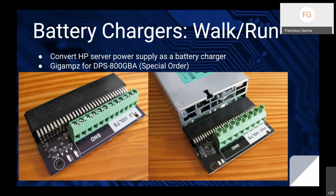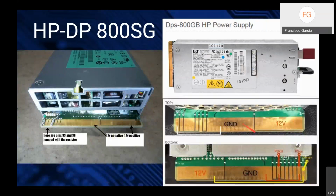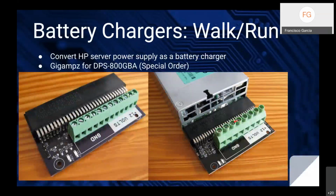again, if you don't feel that comfortable, 200 bucks in comparison to burning up your house, small price to pay at the end of the day, right? So this literally just slides onto the power supply blades right here, and boom, you're ready to go as soon as you connect your cables to this, your positive and your negative. Boom, you're ready to go.